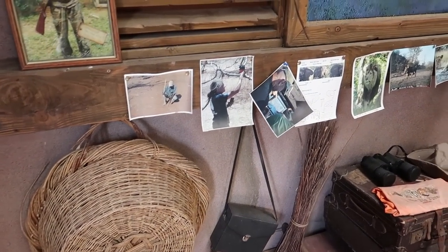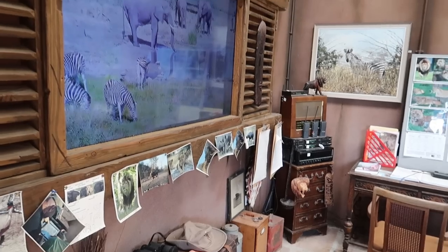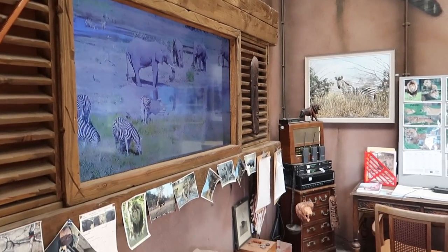Love this theming over here at the Pride of Pembrokeshire. This is the Lions area, and I like how you've got all these bits of theming.